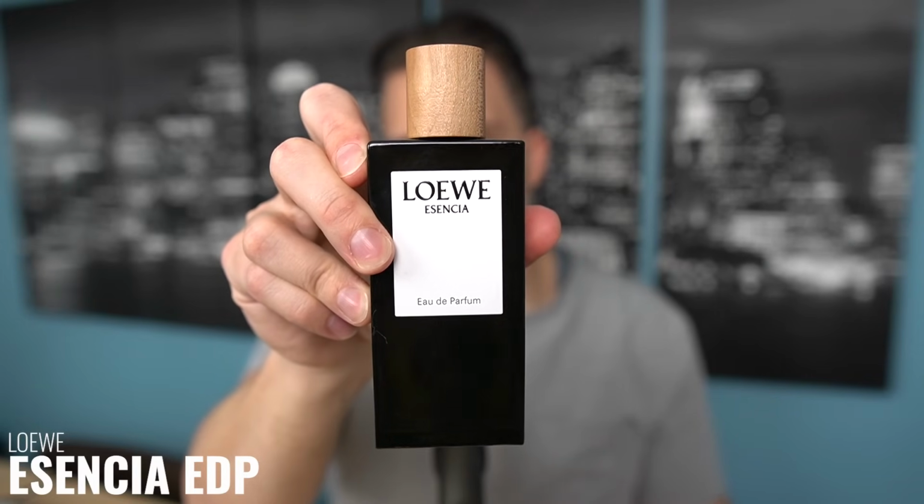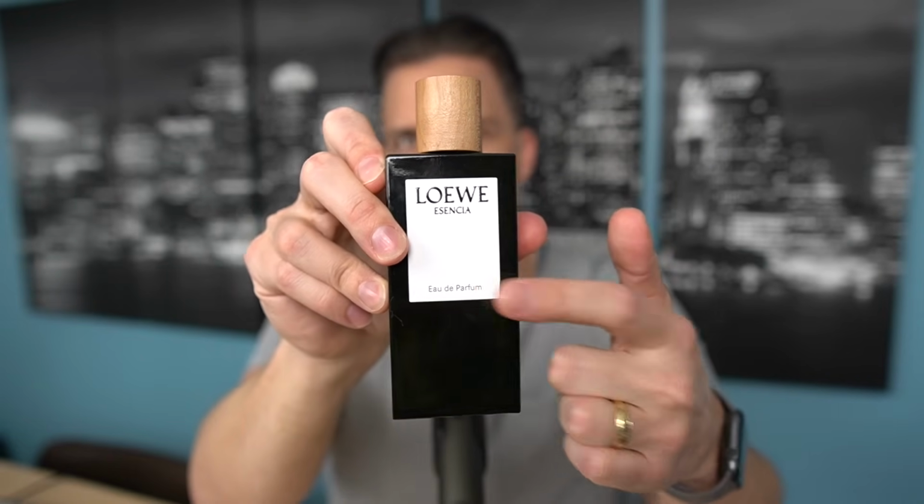Now, don't confuse this with the EDT. This is the EDP, the Eau de Parfum, and this one is going to remind you of Aventus. Now, before you freak out and say, I have enough Aventus clones, I have Aventus already, I understand. There's just something about this one in the opening that sets it apart from Aventus.